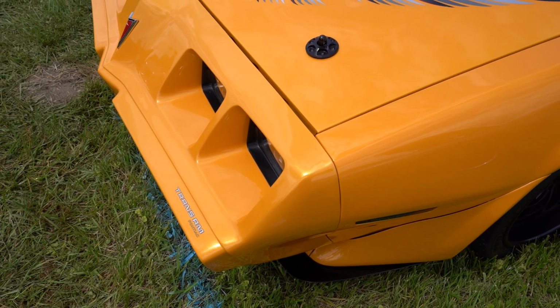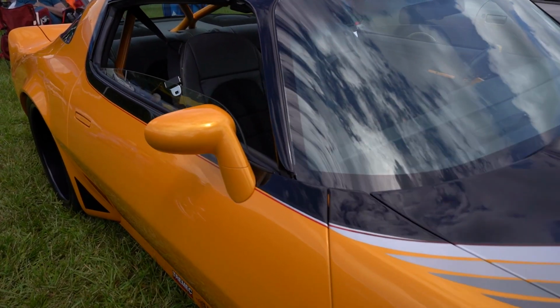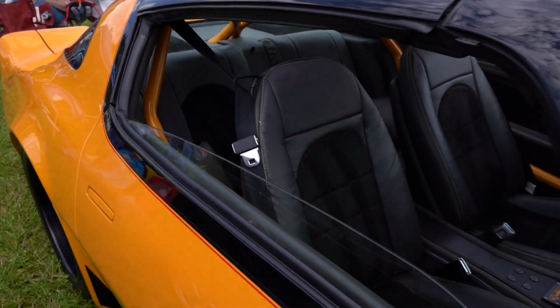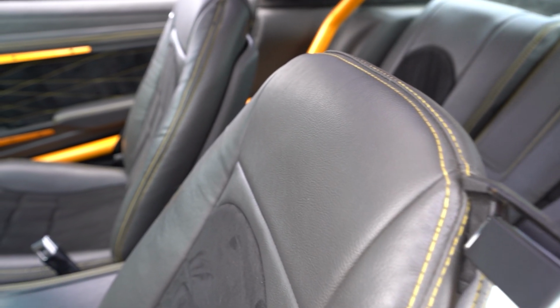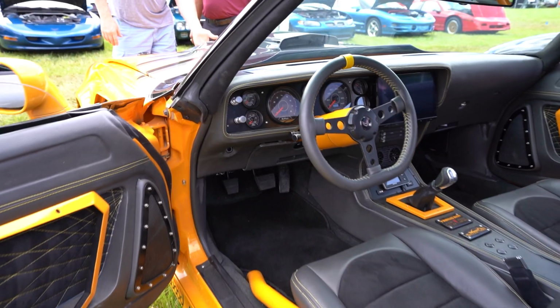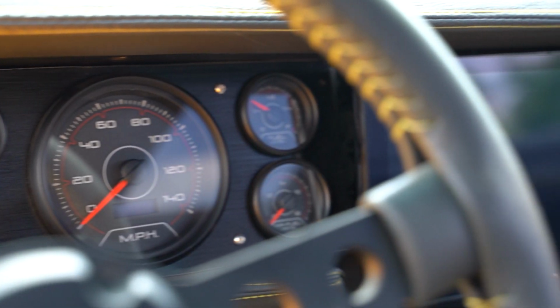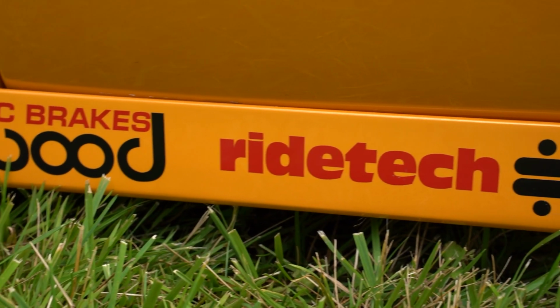18 years ago, we did the PlayStation 2 and the TVs, a different yellow. And about 4 years ago, my son's like, Dad, what do you think about doing it again? I said, let's do it. So then we swung for the fences and put in the modern technology. Touchscreen radio inside, the Ride-Tech digital display. It's got air ride on it, I'm sure the best you can get. The best of every product out there.